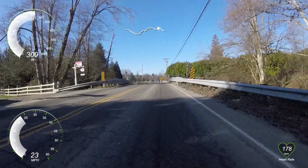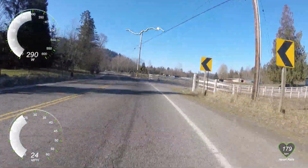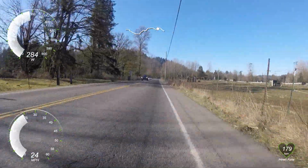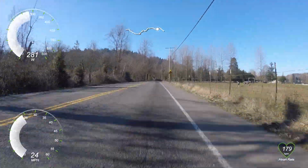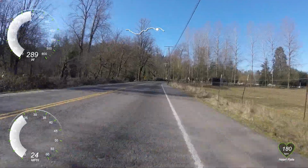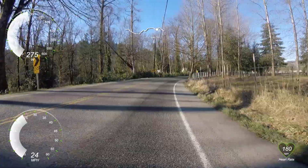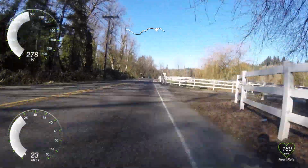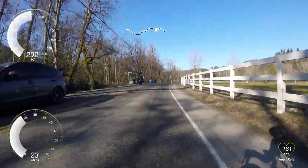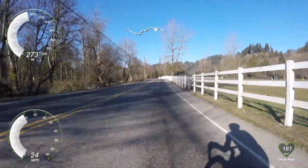Now, I'm going to talk a little bit about pacing here too. Both the Boogeyman and I went out on this time trial with specific goals in mind. I tested my FTP about 6 weeks ago. It was about 260 watts. I was able to do 278 watts for 20 minutes, and I was pretty close to dead when that happened. So that was on a trainer.